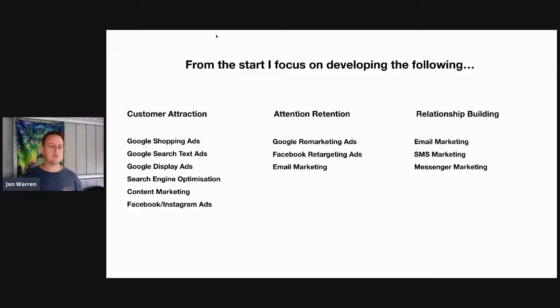And then finally, Facebook and Instagram ads. They're not going to be a major traffic source for me initially, but I am going to start using them at a fairly low level early in the piece with these businesses. Now, for attention retention, there's a bit of a funny play on words.